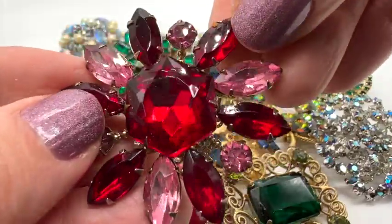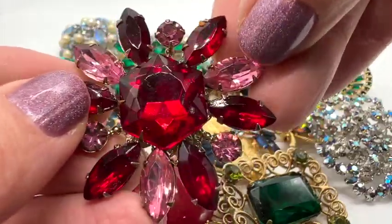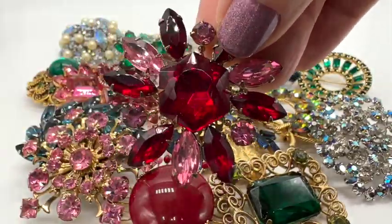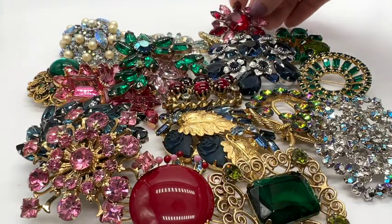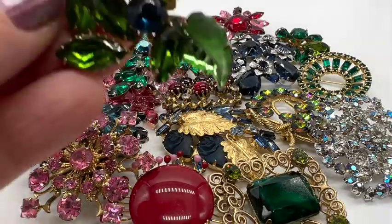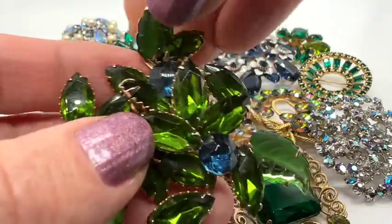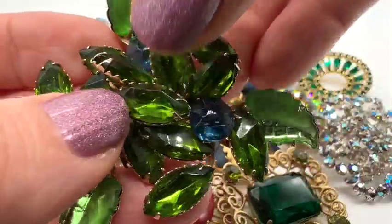Well, I hope you love brooches. A lot of people don't, but I love them. I mean, I really, really love them. They're so much fun to collect. They're just, each one is so different and they're so shiny and magnificent to look at.